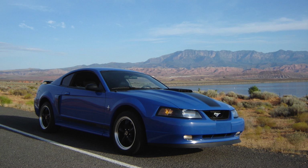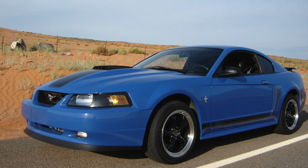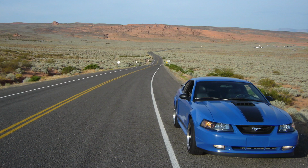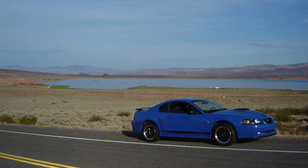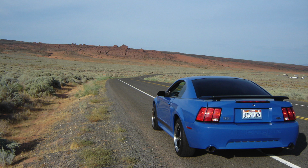I'm not a huge photographer. I actually just enjoy taking pictures like this all the time, and this was before I had a lot of Instagram and things that I would post the pictures to, but I was a member of Modded Mustangs, and that forum was always fun to get on there and post pictures of your car and, you know, share it with everybody. So these are all the pictures I have with the black wheels, and I just love it out here. It's such a nice place to drive around.